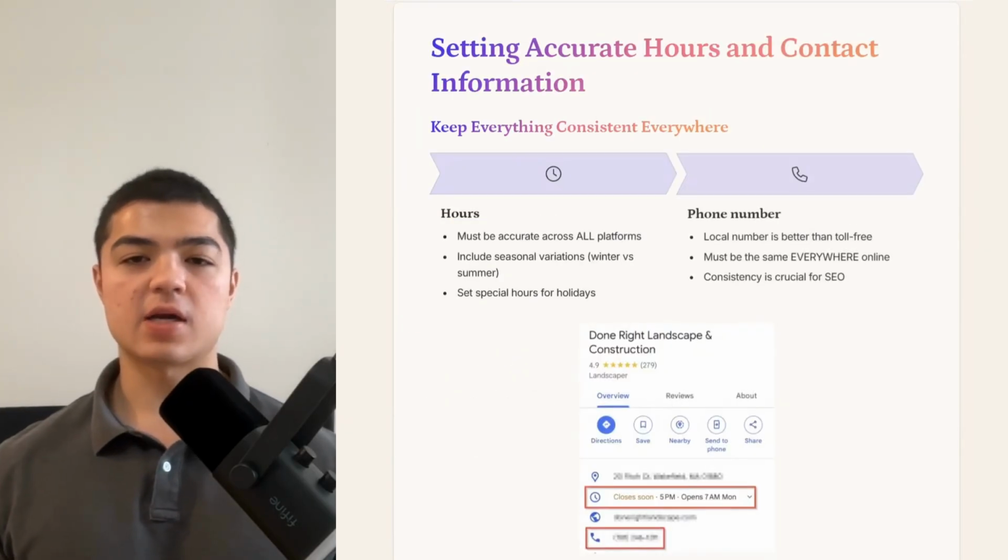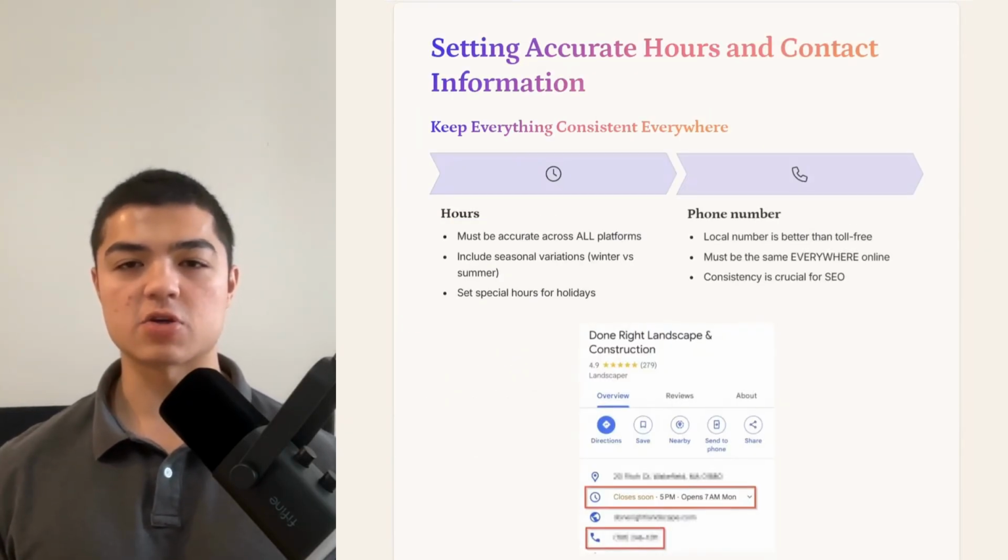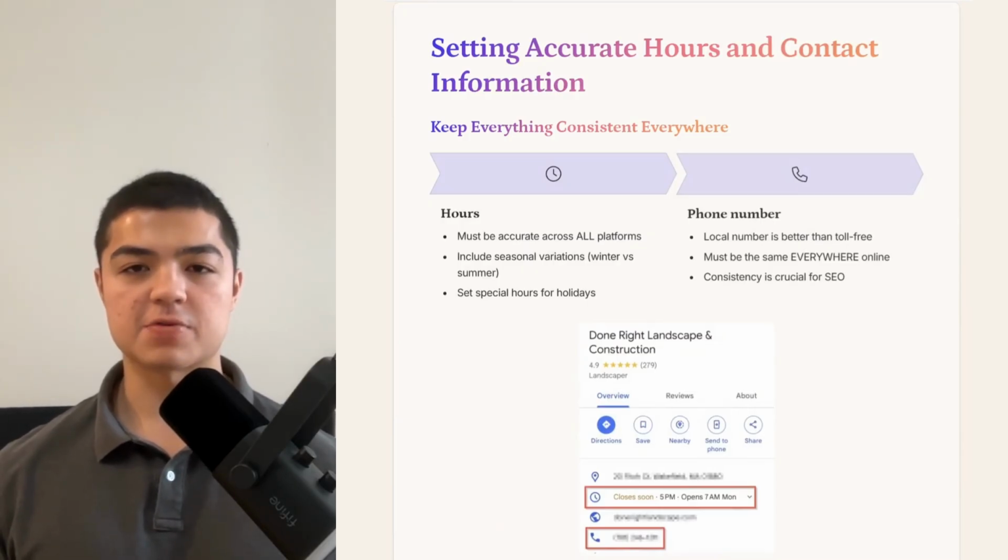Next up is hours and contact information. Your hours of operation need to be accurate and consistent across all platforms you're on. If you're open Monday through Friday, 8 to 5, make sure that's reflected everywhere online, like your website and business listings. You also want to include any seasonal variations, because a lot of landscaping companies have different hours in the winter versus the summer. And don't forget to set special hours for holidays when you're closed. Google allows you to set special hours for holidays like Christmas, New Year's, or any other days you're closed. This helps manage customer expectations and prevents negative reviews from customers who tried to reach you when you were closed.